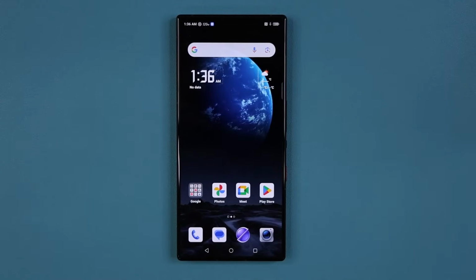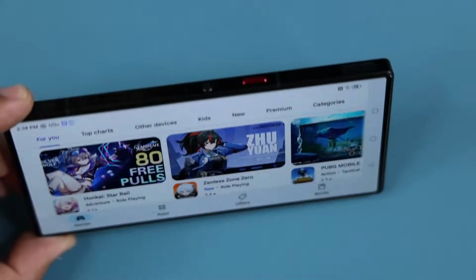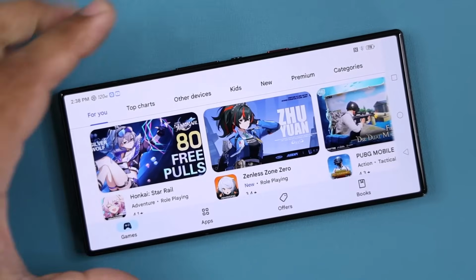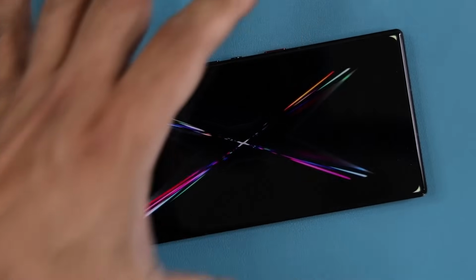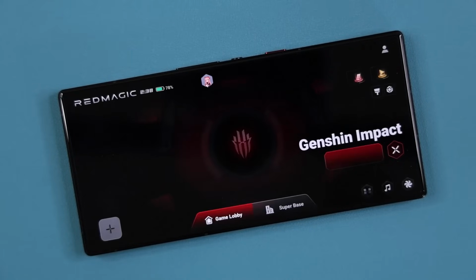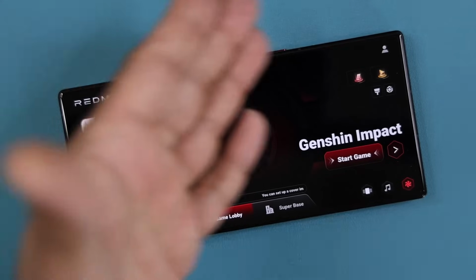Let's talk about some gaming. One of the major features of this phone is gaming. We talked about this button, this red button right over here. So basically, when you flip this button, you're going to go into the gaming area, okay? And that is going to list all your installed games right over here, as you can see. And this is going to be your gaming space.